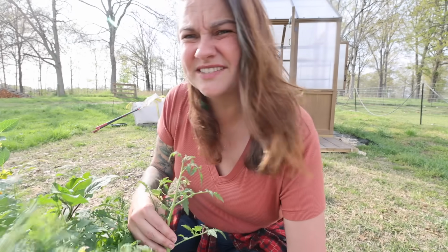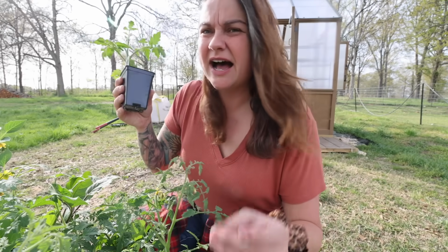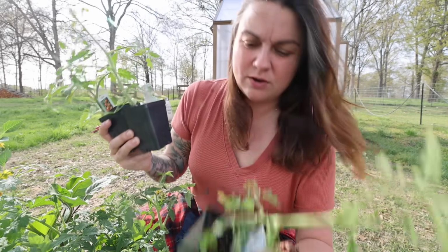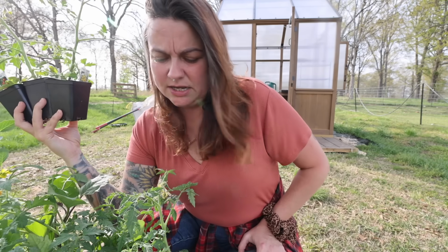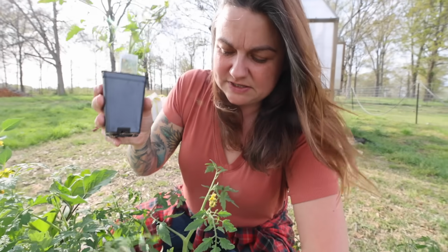So I also got this little patio tomato. I did start some dwarf varieties. I'm gonna take these, set them out, because I have a green stalk I'm gonna set up right here. I just don't think that I'm gonna have time to do that today, but I bought these to put in the green stalk. I also got a red one of these.